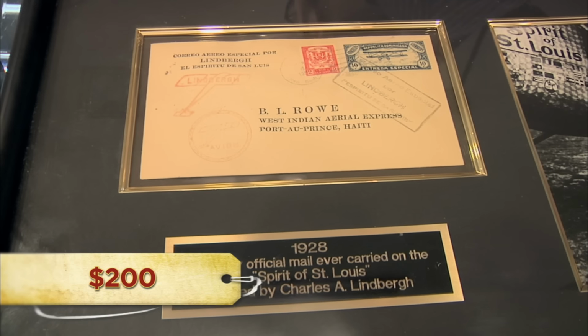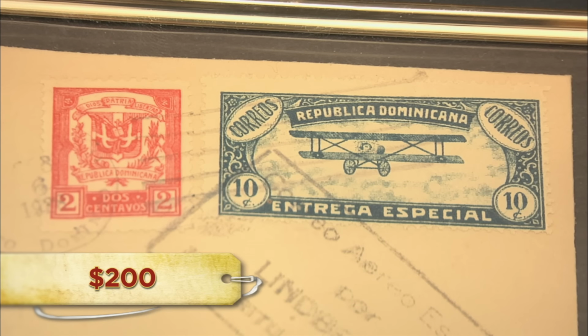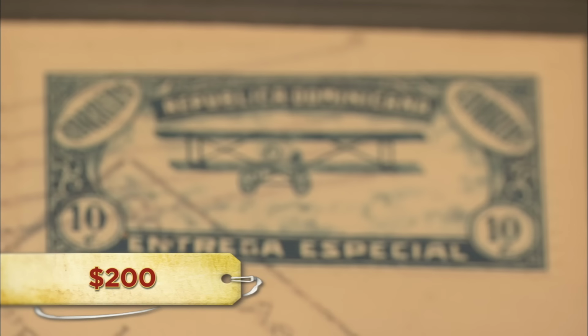Looking to probably get around $200 for it. I know he didn't carry any mail in the Spirit of St. Louis besides this piece and a couple others that were in a mail sack. It's got to be kind of rare, especially with the stamps even, just being what they are. Yeah, this is one of my problems. I don't know a lot about stamps and mail and things like that.